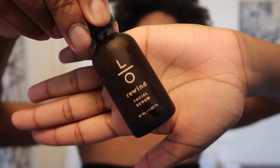Let me show you guys what I've been using on my face. I actually got these products not too long ago, Lana Ogilvy, and it is so amazing. I love the facial serum I use every morning and every night. I also use the eye cream. The eye cream is really good. I only use it at night. I actually don't really feel like I need anything for my under eye, but I mean, you should start early, right?